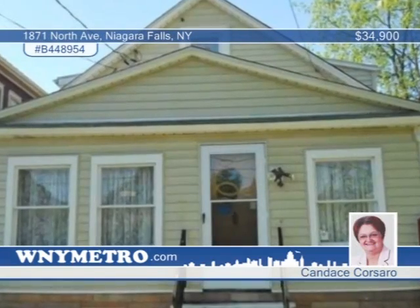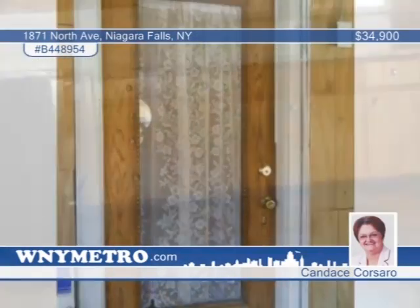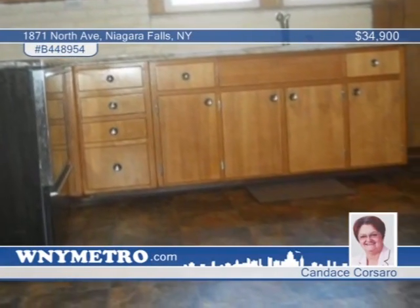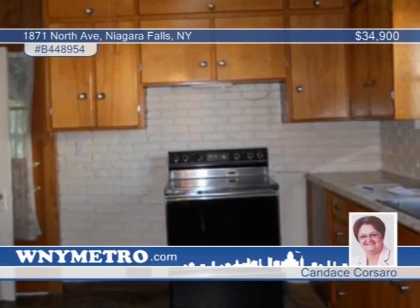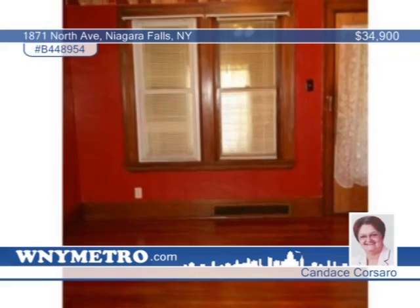Why pay rent when you can own this great two-bedroom, one-bath starter home? Features include a brand new bathroom, bonus room in the basement, hardwood floors, and newly placed kitchen countertop and sink, within walking distance to a beautiful park. This home can be yours. Why wait?